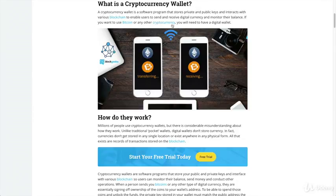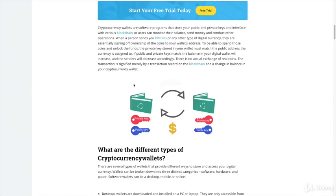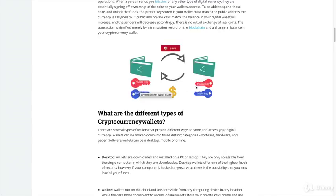So what is a cryptocurrency wallet and how does it work? Well, a cryptocurrency wallet works very similarly to a regular wallet. It's a place for you to store your digital currency or your cryptocurrency. So here's how they work. You have your private keys, which is a set of keys that is going to basically protect your account.